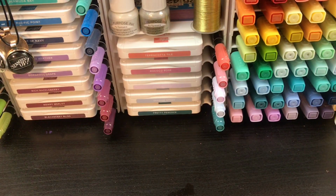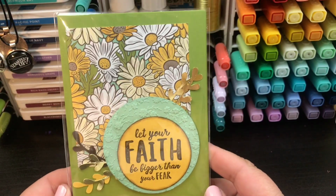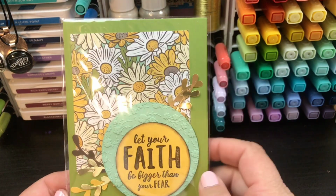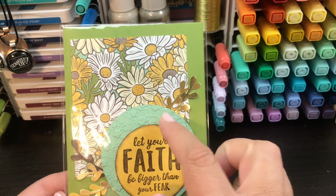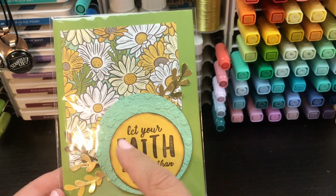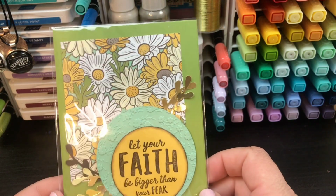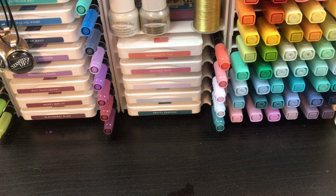And then the final card is from Dana. And it's using the Ornate Garden. We've got the designer series paper. We've got the sprig punches there. We've got some great little embossing folder. And then this says, let your faith be bigger than your fear. So, love this. How much fun was this?